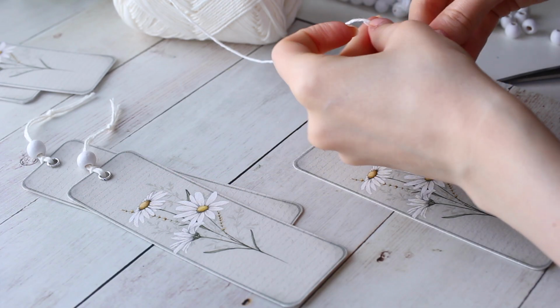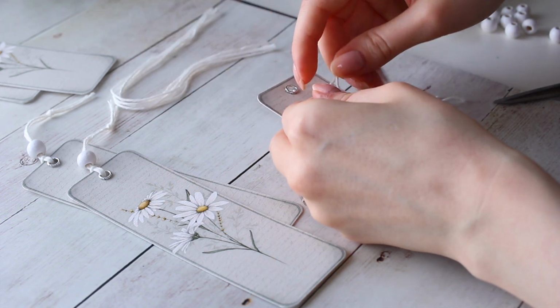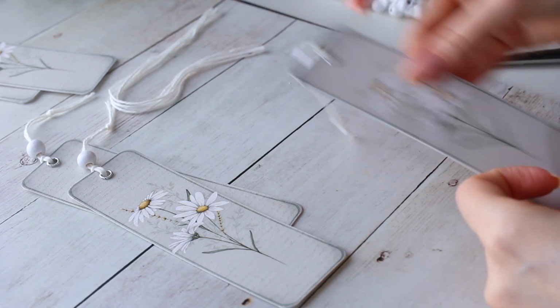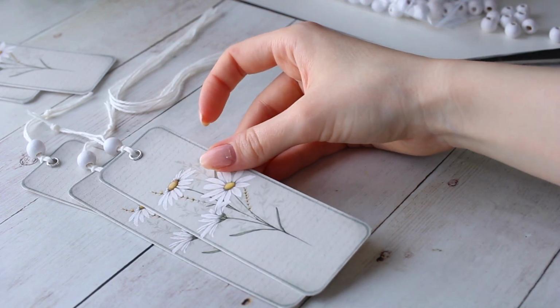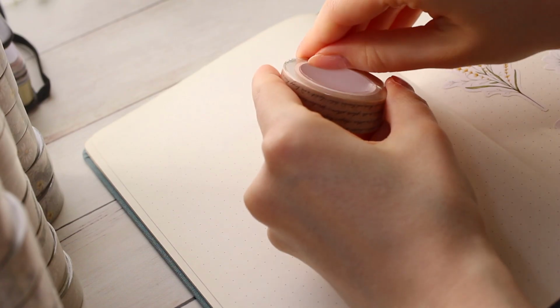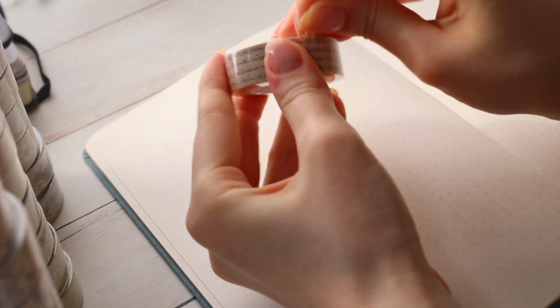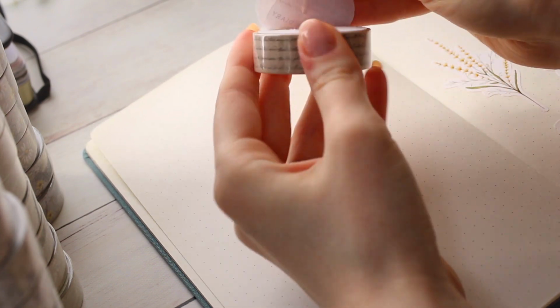But apart from the sticker making, one of my other goals with this new shop was to expand the product line and start experimenting with some new things. I wanted to start selling my own washi tapes for a while, but because making them yourself is not really an option, this required me to outsource the production to a manufacturer that is specialized in that.